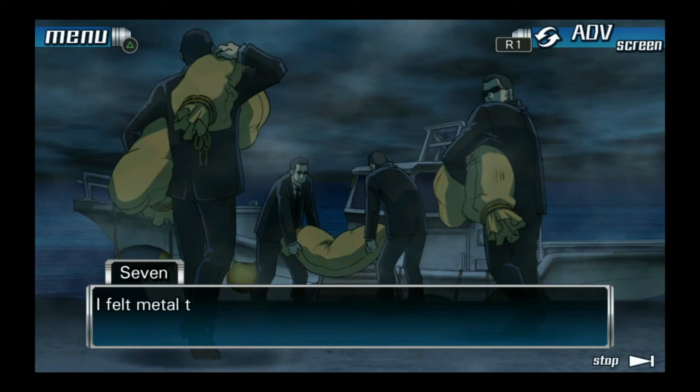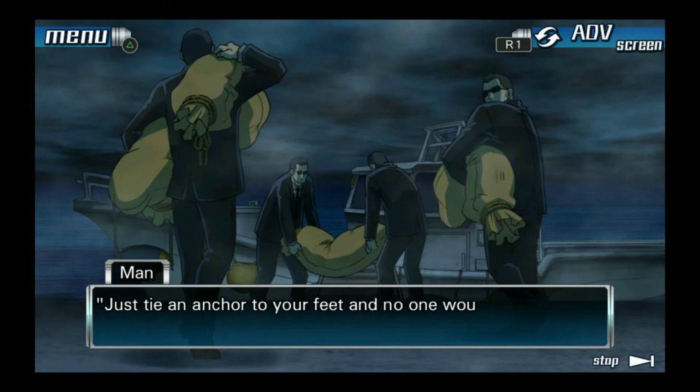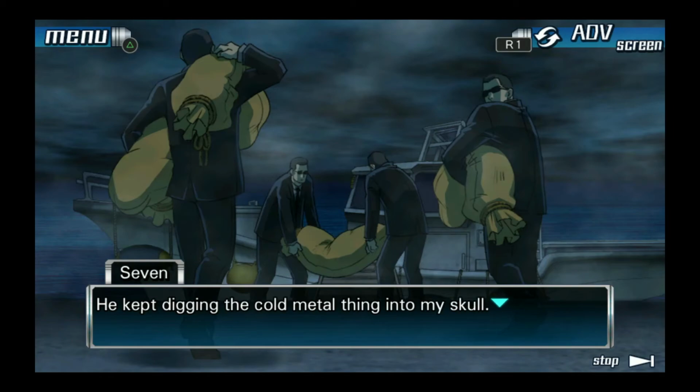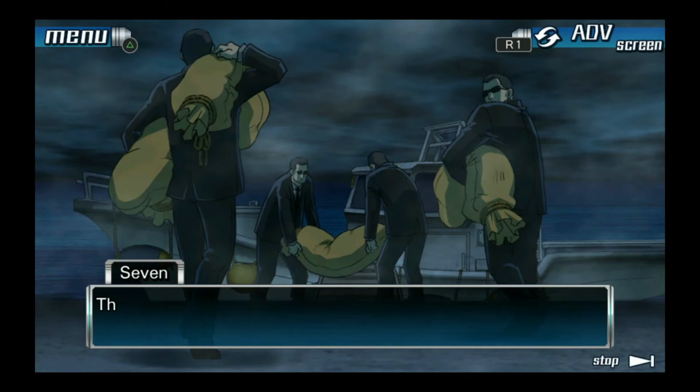Don't move. I felt metal touch the back of my head. Drop the gun. I could kill you right now. It'd be easy to get away with it, too. Just tie an anchor to your feet, and no one would find you for a week. The fish here will love a meal. I kept digging the cold metal thing into my skull. There was nothing I could do. I did what he said and laid my gun on the ground. Then suddenly, there was a sharp pain in my neck. A needle. A drug. That was my last thought. My face hit cold concrete. I was out like a light after that.